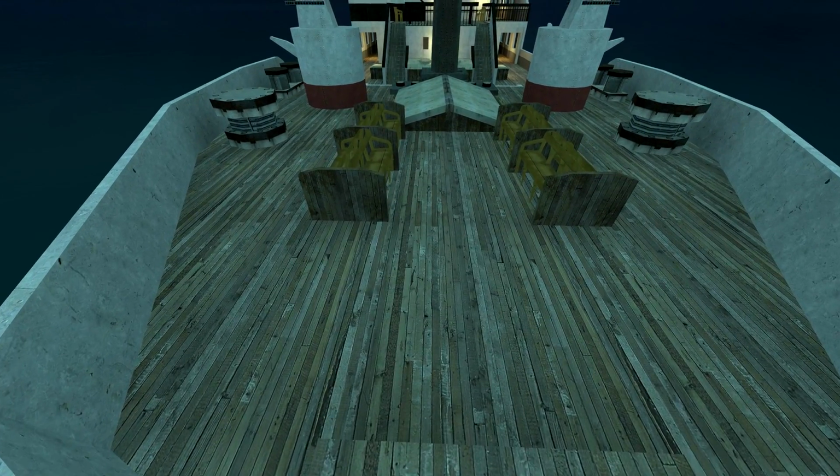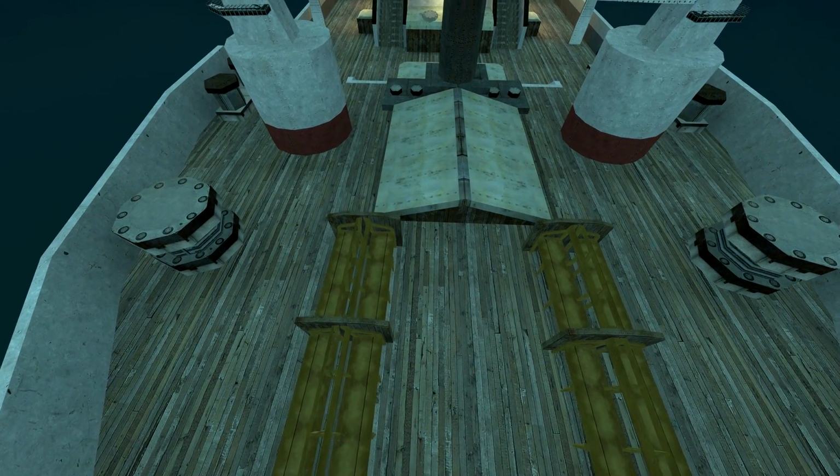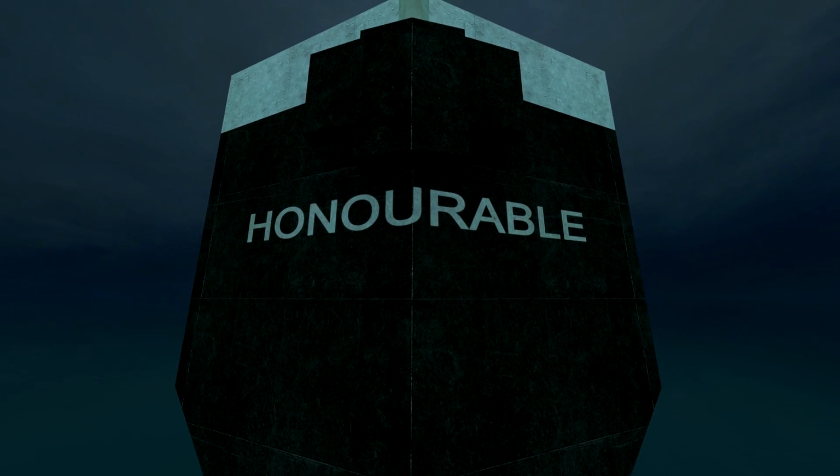So starting with the stern, you'll see there's only a set of lonely benches, about 8 of them in fact, as well as other things you'd find on this ship. And then going through the back of the ship, you could see the Honorable name right on the back there. And of course, looking down, you will see the rudder, which is a giant steel one as you'd expect. Going underneath the waves, we have the propellers, which are a fair size for what this ship is.